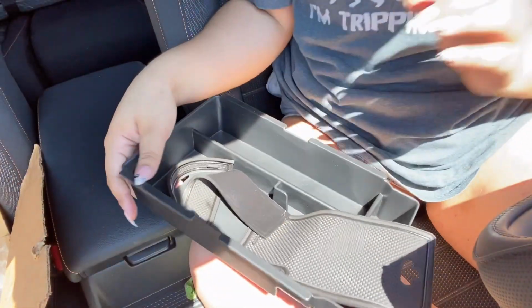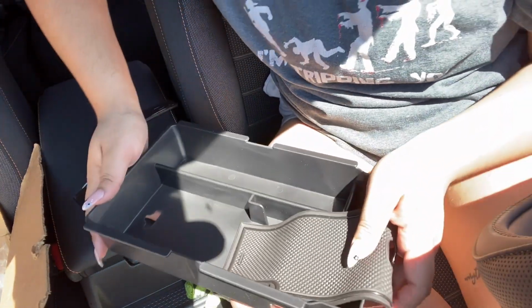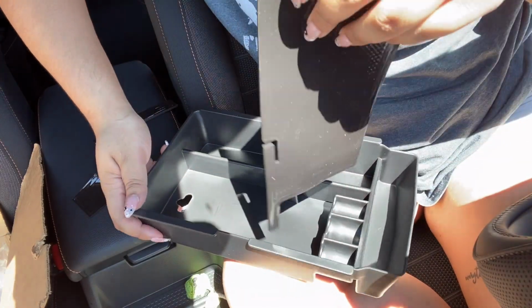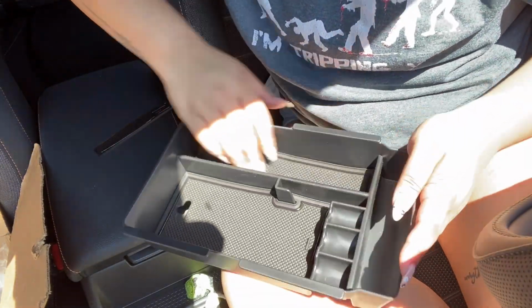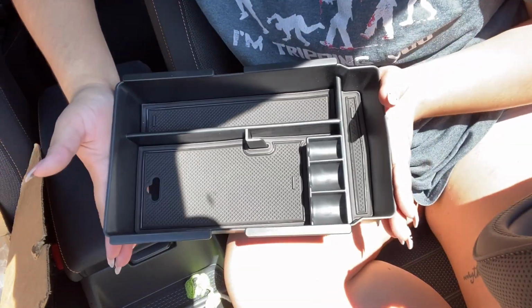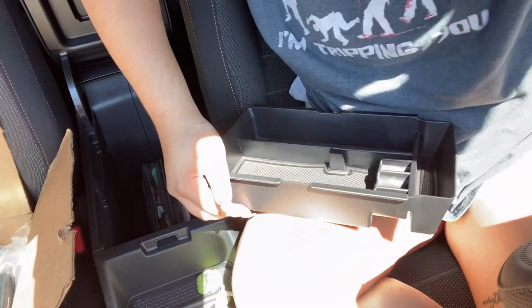Okay, next we're gonna go ahead and put in the little center console thing. This should be very, very easy and simple. So, let me try to angle you down so you can see what I'm doing. I'm just going to line the bottom of this. Okay, nice. Can you see my center console? Now we're just gonna go ahead and put this in here.